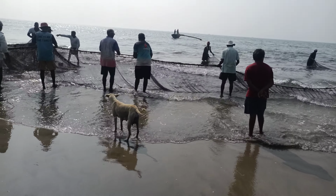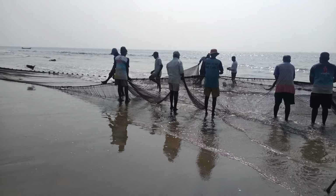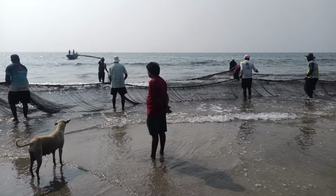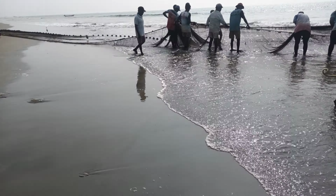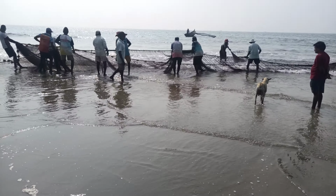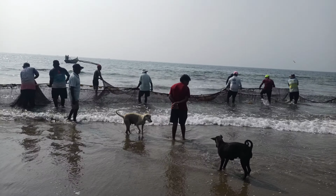So as they are reeling the nets in, you will see quite a few fish trapped. And they are pulling the nets in. So generally you tend to get a lot of mackerels over here in these waters. There they've closed the nets and now they'll pull the nets in.